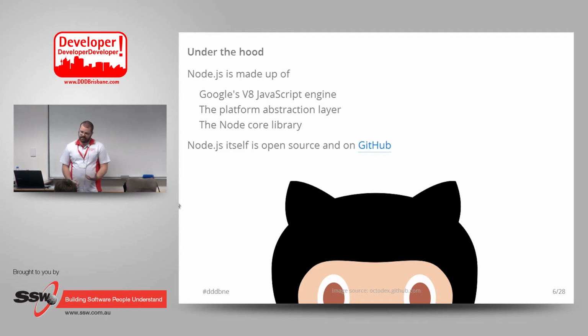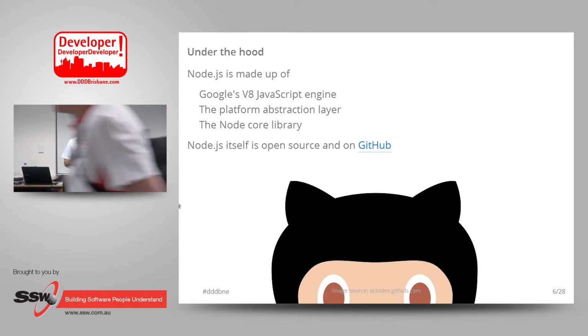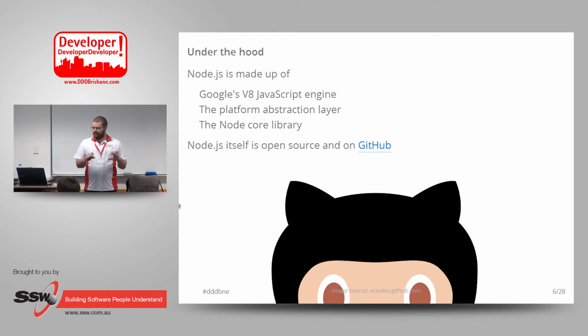Node.js itself, it's actually made up of a bunch of things. At its core is Google's V8 engine. So that's the JavaScript engine that they use in Chrome. So everything you can do in Chrome, you can pretty much do in Node as well. There's also a platform abstraction layer, which is written in C, which abstracts your actual platform, so your OS, whether that be Windows, Mac, Linux, whatever that's running. Node will run on them all, and there's an abstraction layer that then takes the common JavaScript layer, which is their core libraries, and that'll then translate that back down to the OS level.